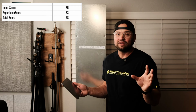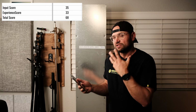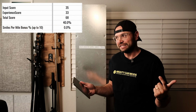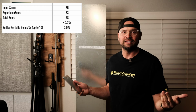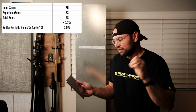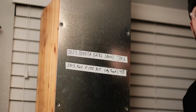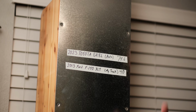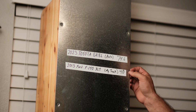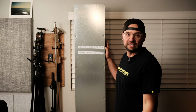And this is where we can give it a bonus. If it's interesting, if it gives us extra joy, and it gives us extra smiles per mile, we can give it a bonus here of up to 10%. But it doesn't do any of that. If anything, it's disenchanting, and so it gets an extra bonus of absolutely 0, which means its final score is only 40. As of right now, I've only officially reviewed the 2023 GR86 and this truck, but there's many more reviews coming soon to fill out this gap in between these two. And even the 86 didn't even get a 75.